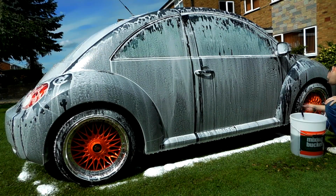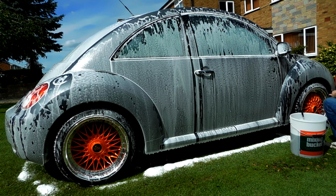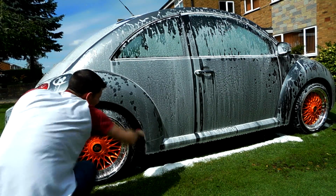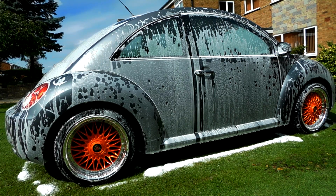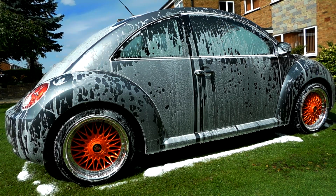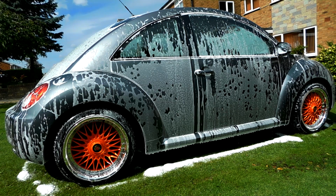So at a reasonable dilution ratio, comparable to largely the rest of the snow foams on the market, it went on really thick. And then I've sped this bit up just so you can see what I was able to do in the dwelling time. And this is on a hot day, don't forget. Managed to get round, give the arches a good scrub down, and then back out with the all-purpose cleaner and got all the tight work completed as well.